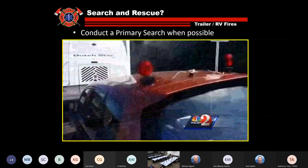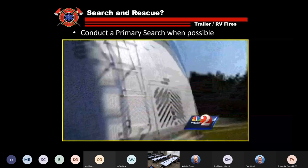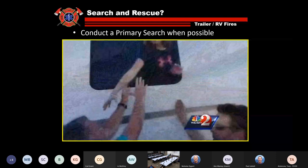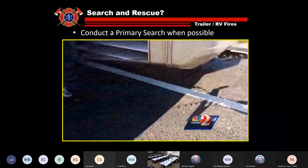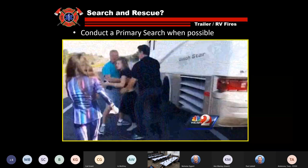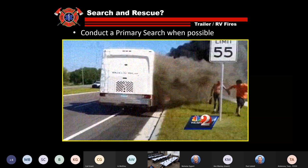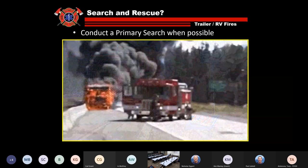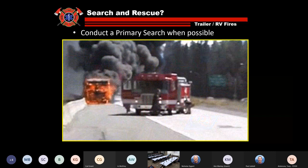Conducting a primary search also. We don't think about that maybe a lot with RVs, but here's a situation where they're pulling somebody out of an RV that's somewhat well involved. You wonder how they didn't get out early in the process, but they didn't. And then you have people trying to put the fire out as well. So we need to conduct a primary search on any vehicle we find like that where we have livable space.